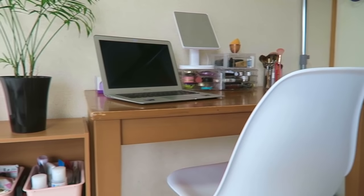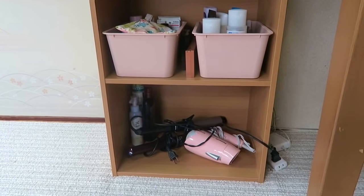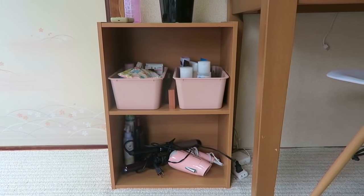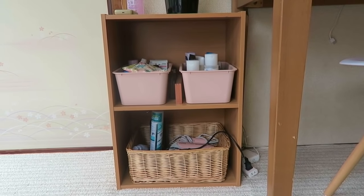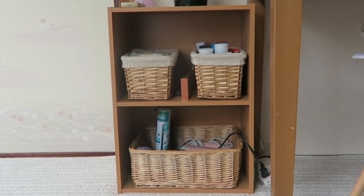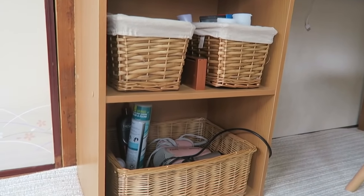And right next to it, I have all my beauty products and hair products, but it just doesn't look cute when it's out in the open like that. So I put a woven basket underneath for my hair tools, and I got 2 baskets to match on top. And this way, I think everything looks a lot more unified and clean.